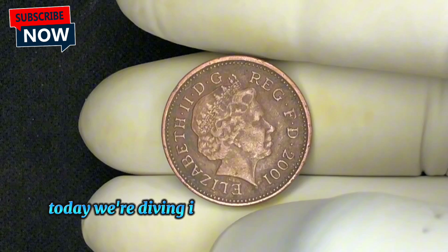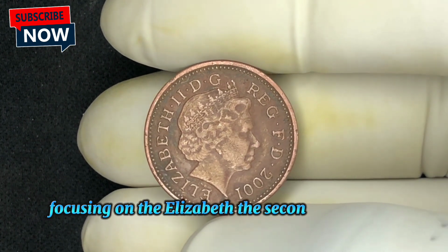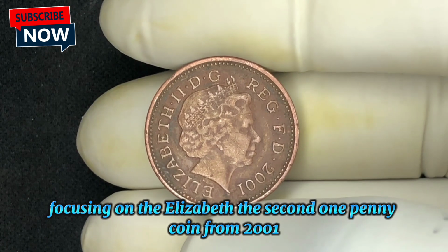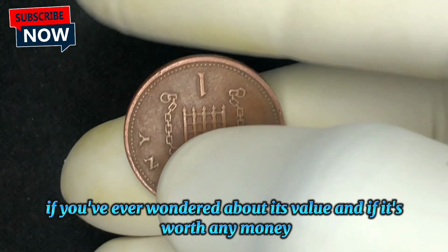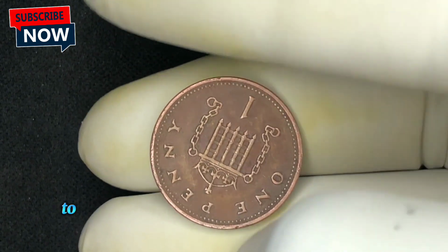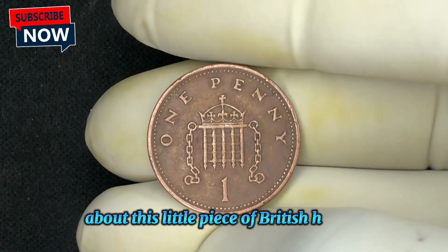Today, we're diving into the fascinating world of British coins, focusing on the Elizabeth II 1-penny coin from 2001. If you've ever wondered about its value and if it's worth any money, you're in the right place. Today we're going to explore everything you need to know about this little piece of British history.